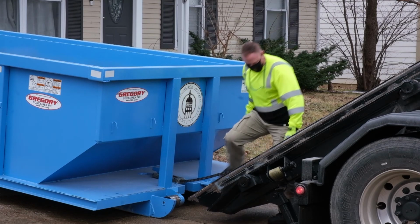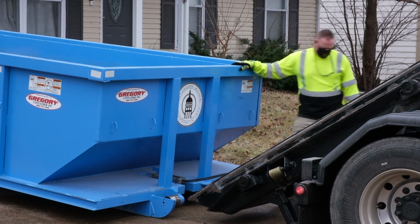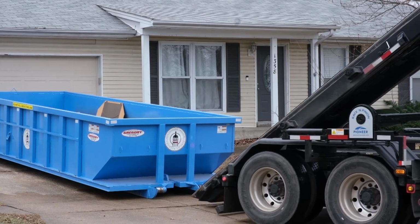Residents can call at any time to order these containers. A one-day notice is probably all we need, and we can get it out to your house. We do deliver these Tuesday through Friday only, and that's how the service will work.